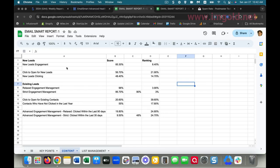So that's what percentage of new leads who joined my list in the last 30 days have opened or clicked an email. And you're looking for this to be as high as possible. There's nothing worse than spending time and effort getting someone on a list and then they don't even consume the content. So I'm pretty happy with that score there.